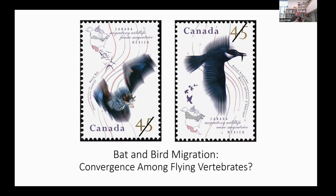So as a graduate student, I was quite interested in birds and bird migration. And so the idea arose that could we use bird migration as a model to help understand bat migration? These are both endothermic flying vertebrates. Perhaps there's some similarities in the way these animals migrate. And we could use what we know about bird migration to help learn about migrating bats.